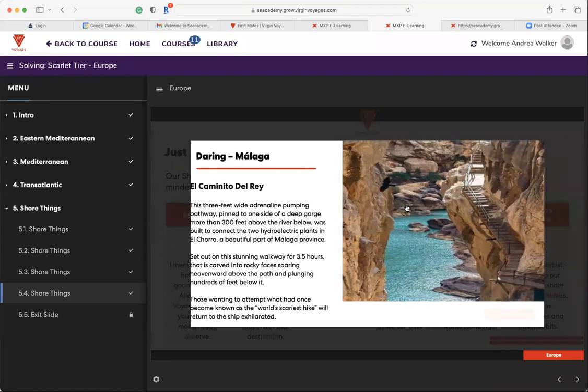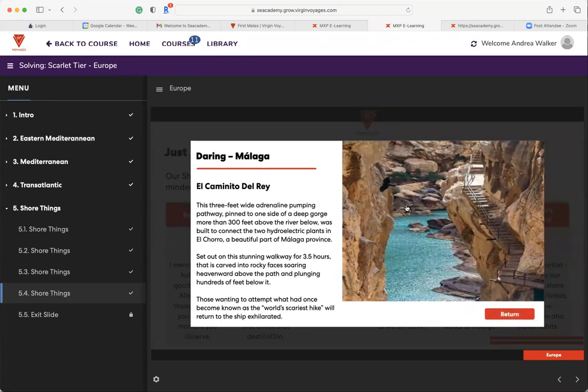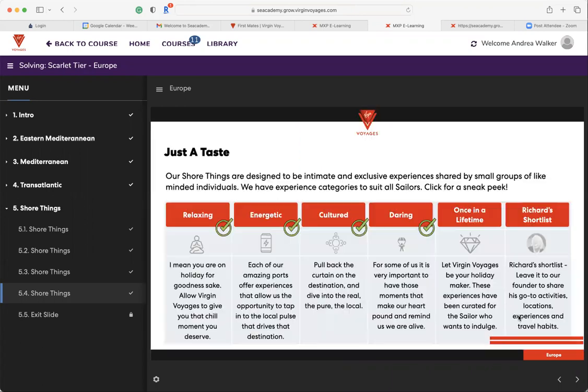Daring, an example is in Malaga. Oh, that would, no, nope, nope, nope. 3 feet wide, adrenaline pumping pathway. Nope, this travel agent does not do hikes. That would so not happen. Nope. Too high up. It's known as the world's scariest hike. Yes, I can see why. Yeah, exactly. Yeah, not happening.